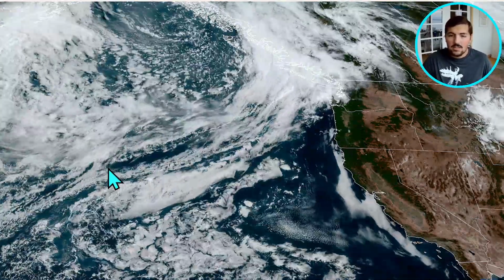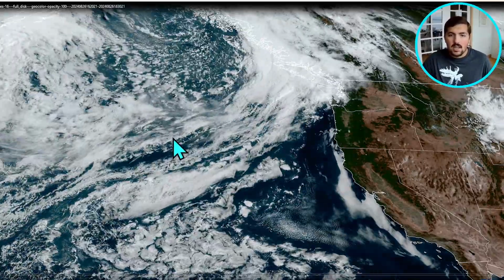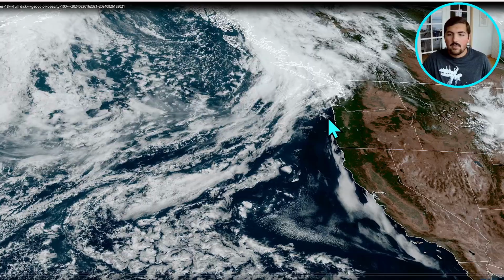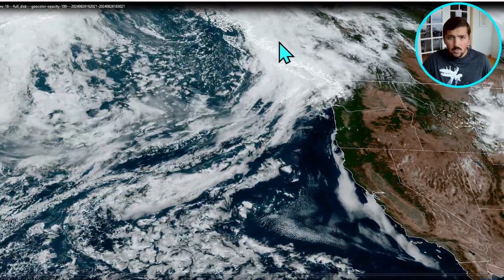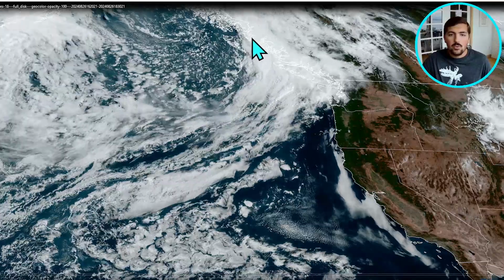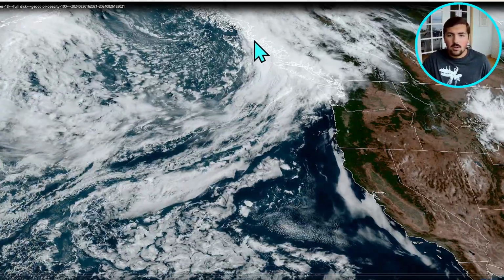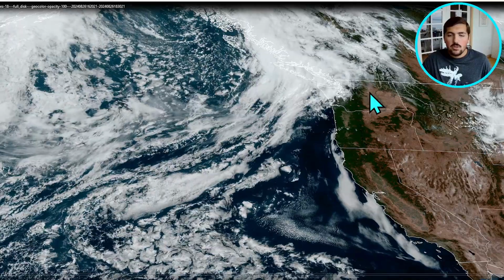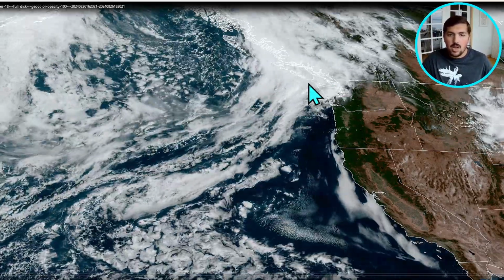Today is August 26th, and we're currently looking at the visible satellite imagery of the West Coast. Here's Washington, Oregon, California, and British Columbia up here. Right now, we're looking at a cold front and trough of low pressure that's starting to move down the BC coastline and will sweep through the northern Pacific Northwest region later tonight. You can already see some clouds and some showers moving over the region.